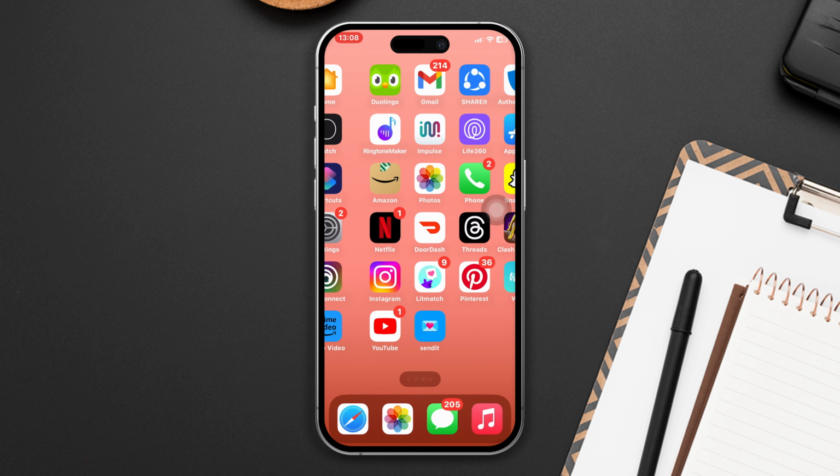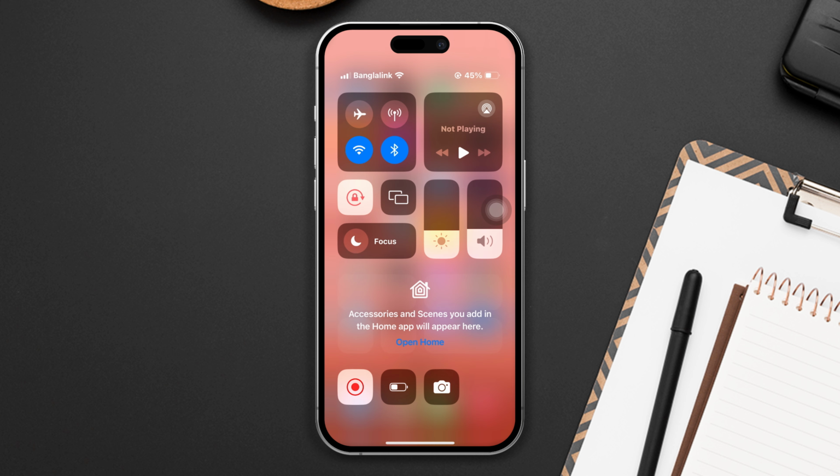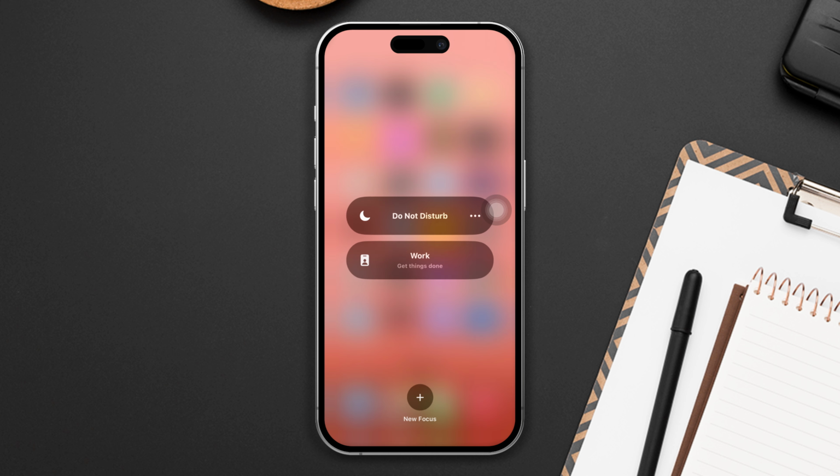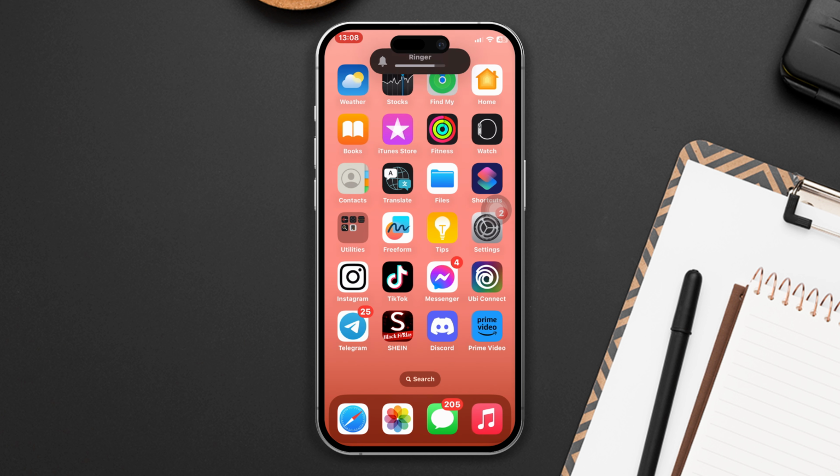Let's get started. Before we start, turn off these quick settings. Swipe down and ensure that you've turned off the Do Not Disturb mode and silent mode. And also, check the slider if it's turned on to the ring. After that, try this easy solution below.